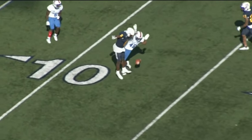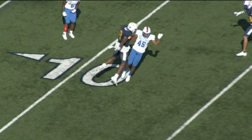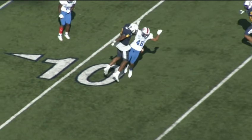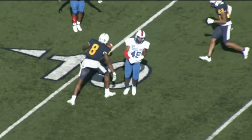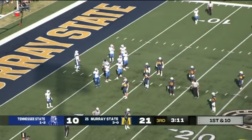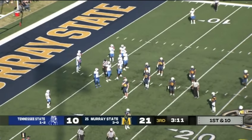Oh, the video jacket that I'm looking at down there is not coming out on the field. Yeah, if it hit anybody, it hit a Racer. That's a good call on the field. Nice job by our replay staff. It's the right call. First and 10, TSU.